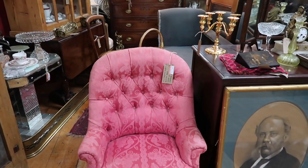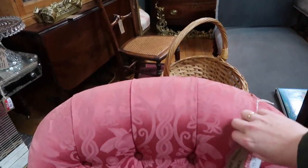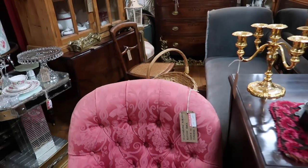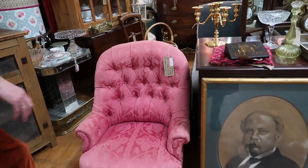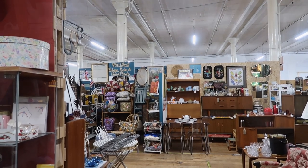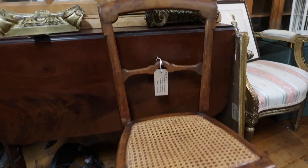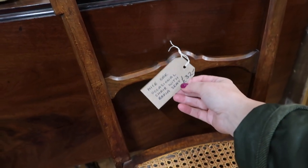Not that I like the fabric itself, but I just had a look. This is just £65, which is great, isn't it? I mean, it's in a good condition. It's great. Love this raffia chair as well. And this is £32.